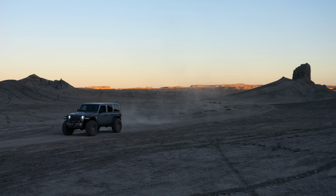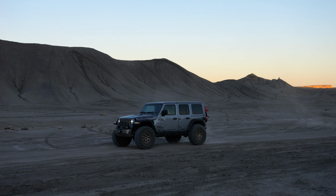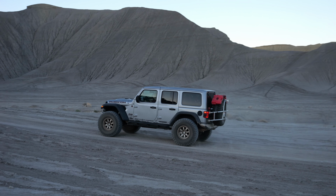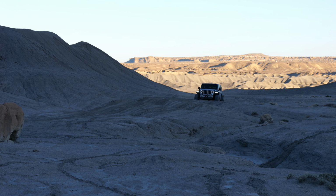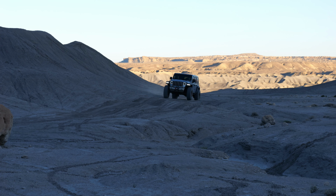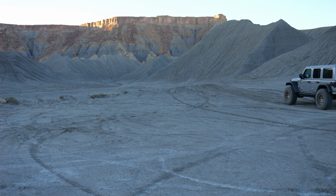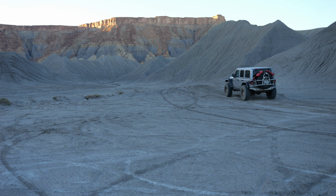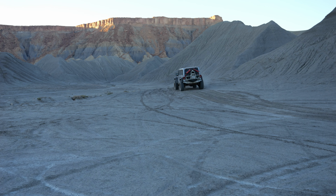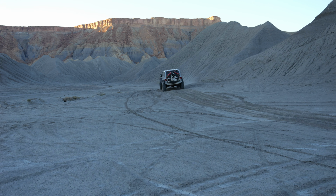The dark gray sand, which is probably a mixture of coal, sandstone, and maybe a little clay, and the whole area is just devoid of any kind of vegetation, and it has these beautiful sharp ridges everywhere. The flat top hills in the background are orange and brown sandstone, which is what Factory Butte is prominently known for.